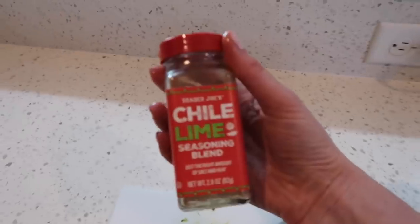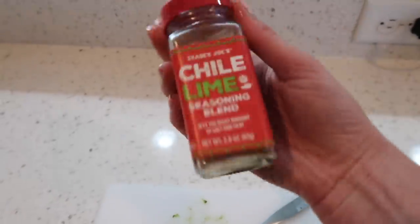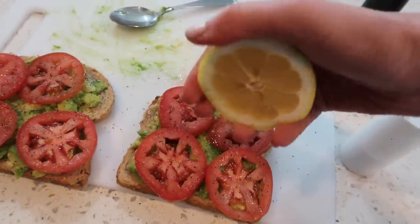And then I love this Trader Joe's chili lime seasoning. A lot of the time I'll put this on here. This is great on eggs too, like scrambled eggs. I use this for a ton of different things, but it gives it a lot of flavor. And then I just squeeze on the lemon.